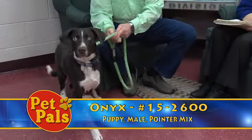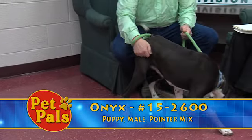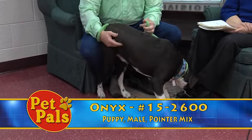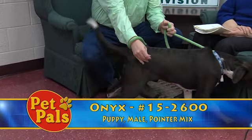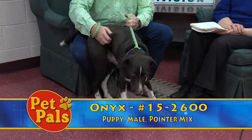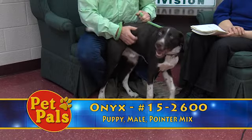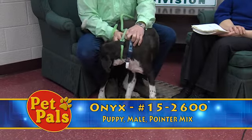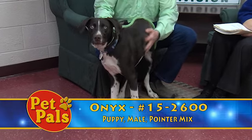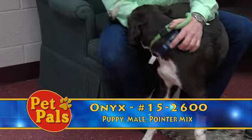This young dog is Onyx. He's about 10 to 12 months old, and he's a beautiful pointer mix. He's got that chocolate brown color with the white and some ticking on his legs. He is about 56 pounds, and Onyx came to us previously owned. He was left with a friend, and then the friend could no longer keep him, so that's how he ended up here. About half of the animals that we take in are stray, and about half are previously owned.